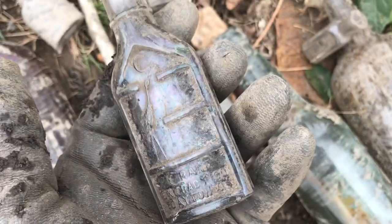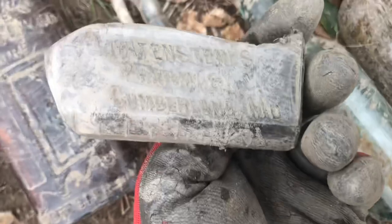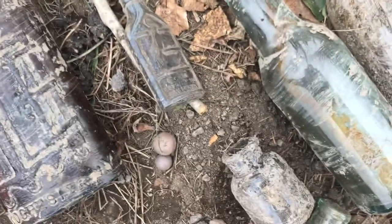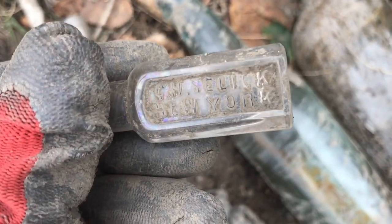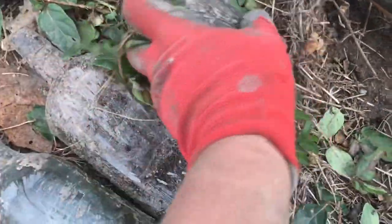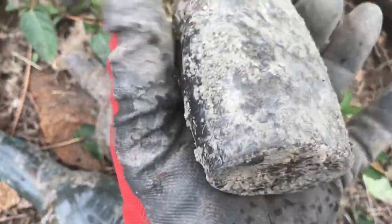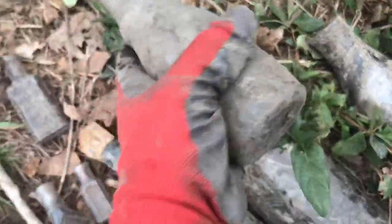Had a Dayton, Ohio. Broken Lichtenstein's Pharmacy. Man, a little tiny C.H. Selleck perfumer from New York. Some Heinz bottles. Oh, they don't have the monograms on them.